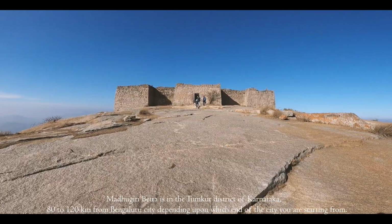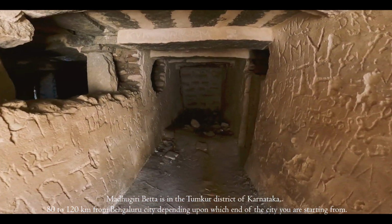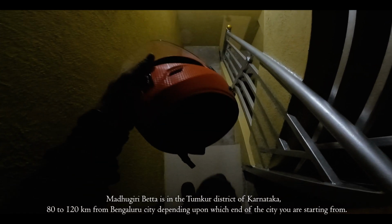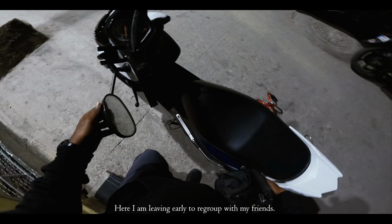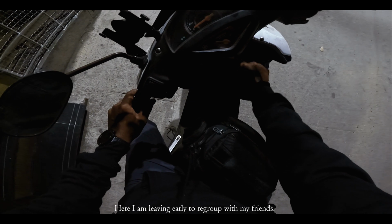Madhugiri Betta is in Tumkur district of Karnataka. It is 80 to 120 kilometers far from Bengaluru city, depending upon which end of the city you are starting from. Here I am, leaving early to regroup with my friends.